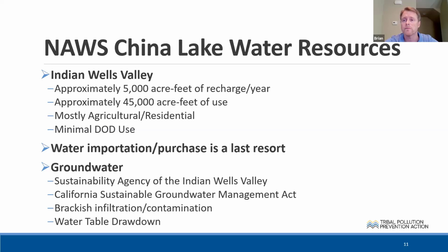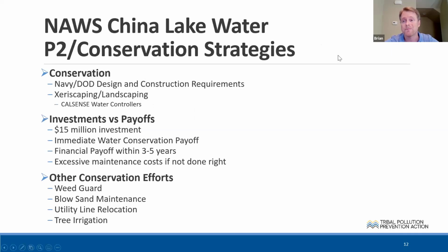And so the easiest one is the conservation. So we invested a lot of money over the course of 3 years.